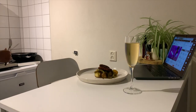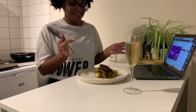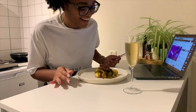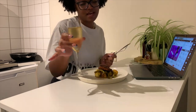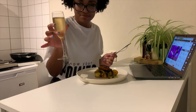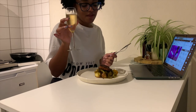Okay, dinner is served. It's looking like fancy dinner at Coco. It's giving me pretty much fancy dinner with Coco. I love it. Oh, by the way, I don't have champagne, so this is just icy, but you know, amazing.